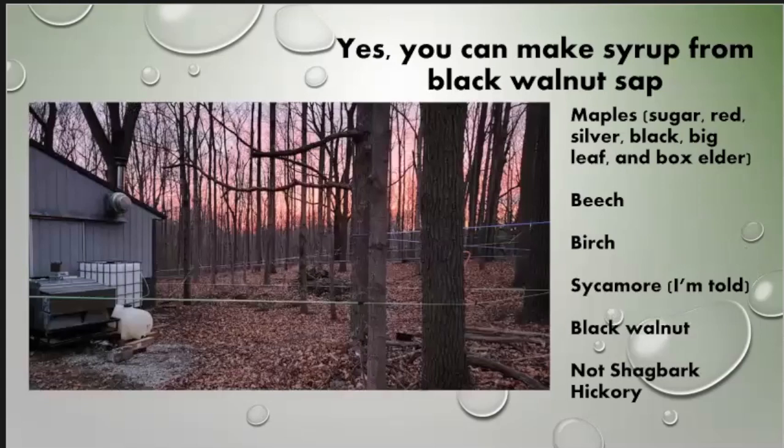So yes, you can make syrup from black walnut sap. All maples can be tapped: sugar, red, silver, black, big leaf, and the box elder is technically in the maple family. The sugar maple, of course, produces the most sap among the different types of maple trees, though some studies have said that red really isn't that far behind. It kind of shifts from season to season. So if you've got maples, tap them. Don't just say, oh, it's a silver maple, I'm not going to do it, or, oh, that's a red maple, I'm going to skip that one. If you've got them, use them.